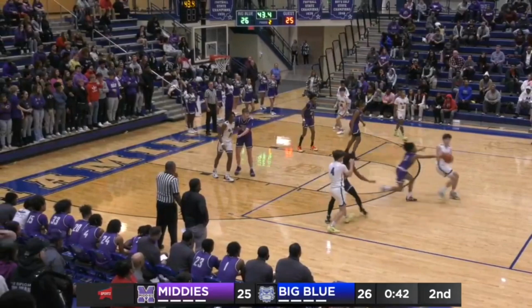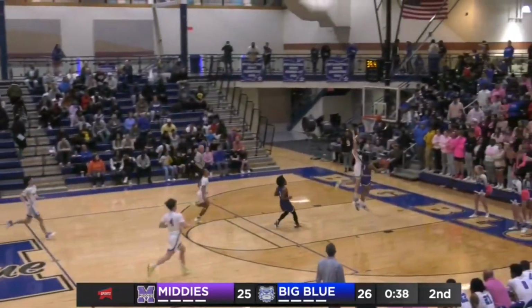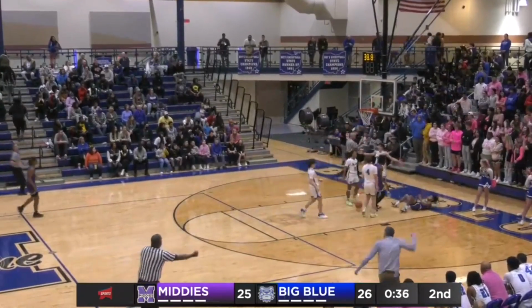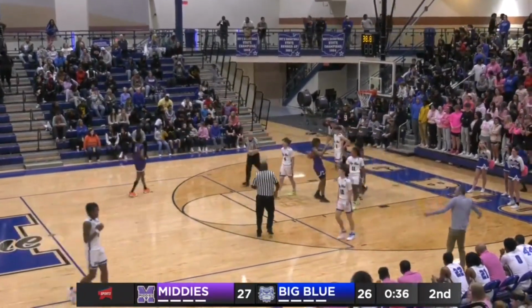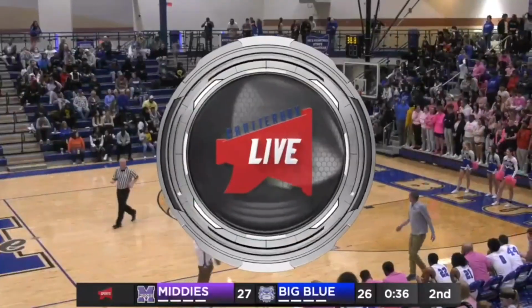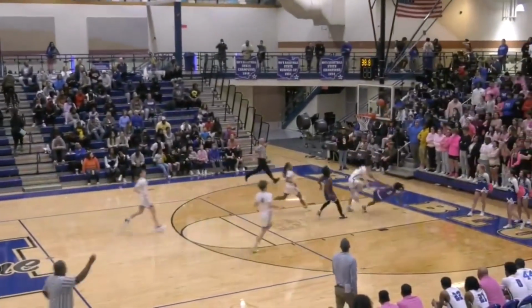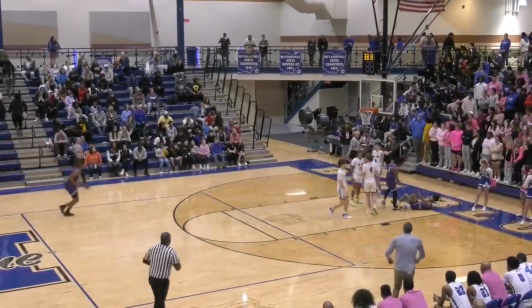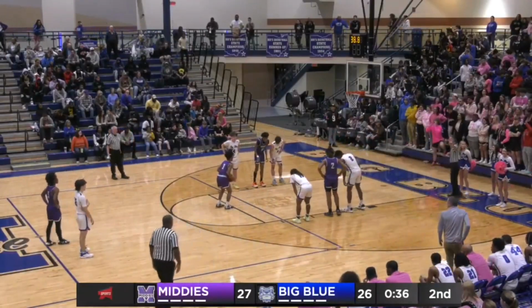They reverse outside, nearly stolen and taken away. Maldonado to the well, to the rack, and count the bucket and the foul. That's 2 straight steals for Maldonado. Look at this one right out in the open court. Picks the pocket again, and then what body control to get the ball right off the glass. Maldonado, we talked about him before the game. Instant energy off the bench for the Middies.